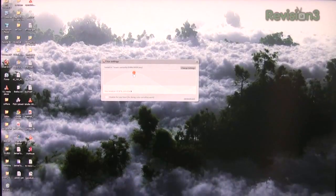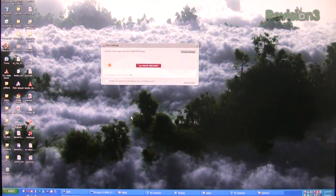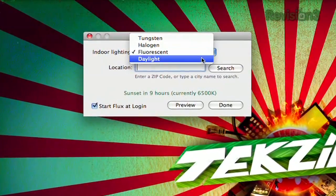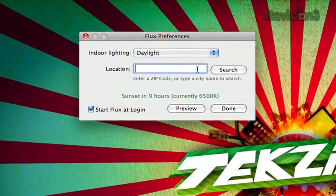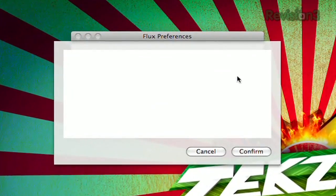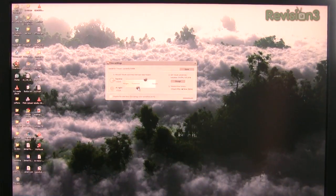Enter F.Lux. This tool adjusts the color temperature of your display to match the time of day. You get warm indoor lighting matched color at night and a bright blue hue to complement daylight. Just tell F.Lux what kind of lighting you want for day and night, set the transition time, and where you live. F.Lux does the rest automatically. If you're tired of hassling with your monitor to get the best picture no matter what time of day, you should check out F.Lux.